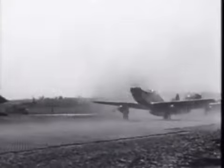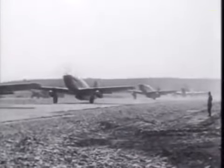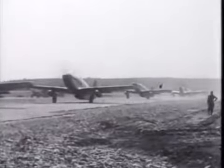The impact of the Mustangs on the campaign in Germany is reflected in the comment of Goering at Nuremberg, that when he looked into the skies over Berlin and saw Allied fighters shepherding the bombers to their deadly work, he knew that Germany had lost the war. The planes he was referring to were Mustangs.